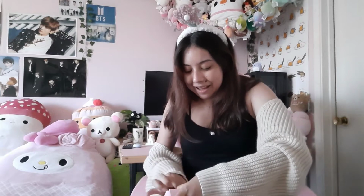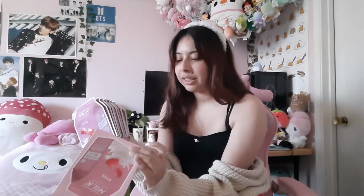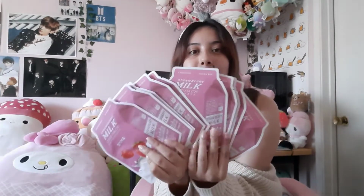I just like the packaging, honestly. But anyways, oh, these are so cute. This is the packaging. There's like 10 in here, so that's a pretty good deal. I think I got these for like $4 to $5. They're so cool. Look at them. These are really cute. Okay, I got these because they're strawberry and they're pink, so don't mind me.